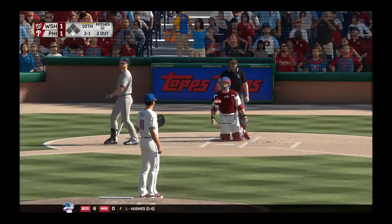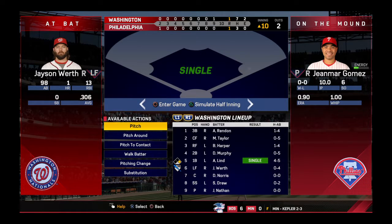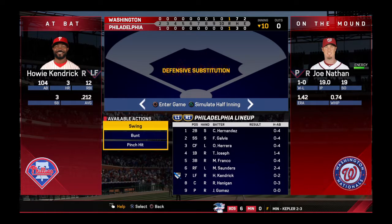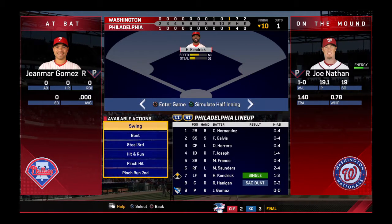Turned on that one and crushed it. Just pulled it a little. Play ball. Your attention, please. Pinch running at first for the Nationals, number 11, Ryan Zimmerman.